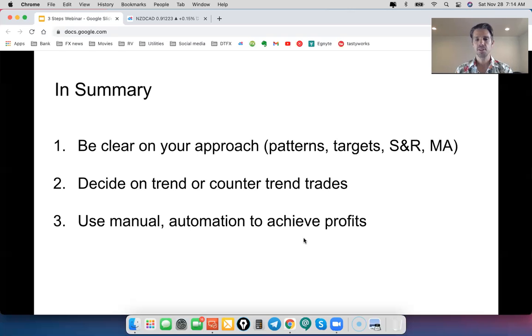So this is how I approach the market. This is the 3-step approach, right? Be very, very clear on everything. Of course, we're going to manage our risk. We're going to decide which direction this market's going, and then we're going to use automation as well as manual trades to maximize our profits.